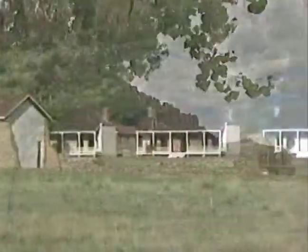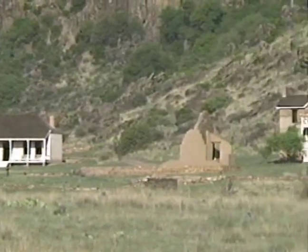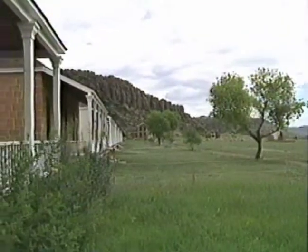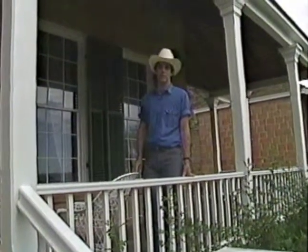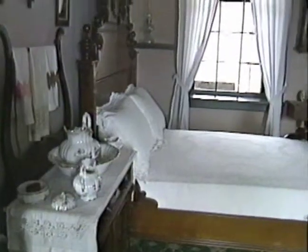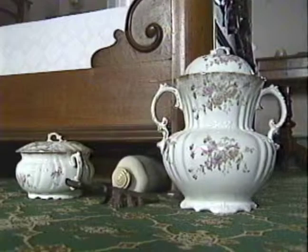The buildings are all original structures, some restored and furnished inside to give visitors a sense of what life on America's frontier was like. There's a lot of history to be seen here at Fort Davis, and it all comes alive with the help of volunteers. Come on in. Welcome to the commanding officer's quarters. Complete in period costumes, these volunteers magically transport you to a different time, a time when bathrooms were portable.